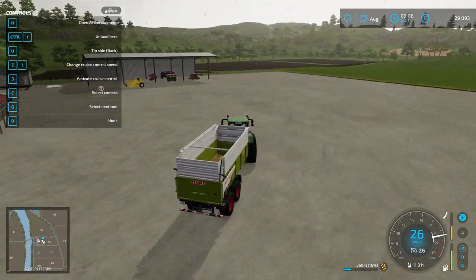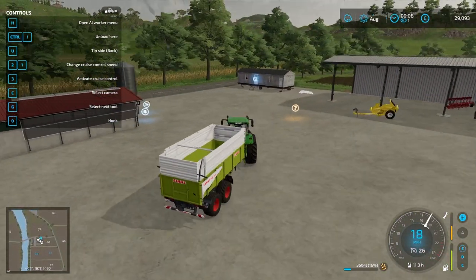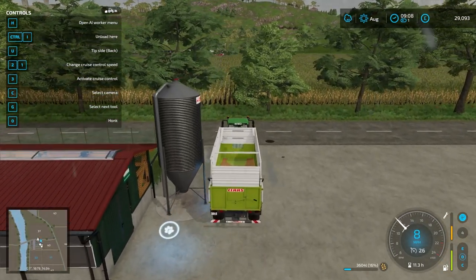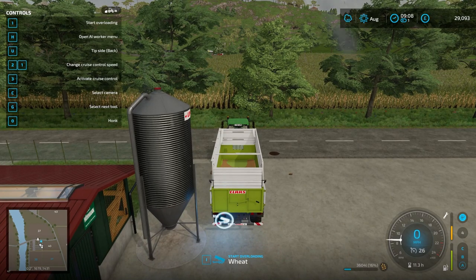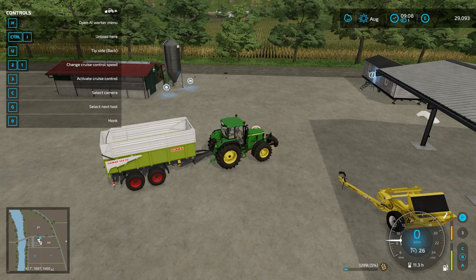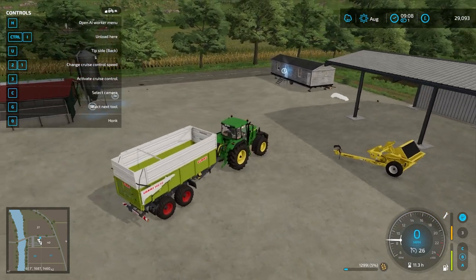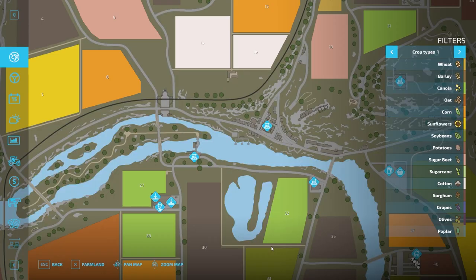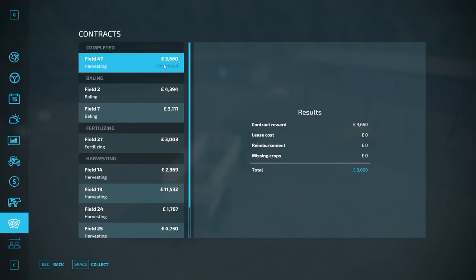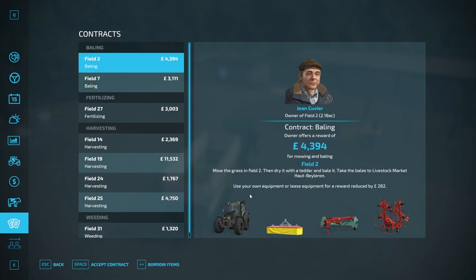Rightio, so we are back at the farm and let's check to see just how much wheat we will have remaining after we've deposited as much as we can. Yeah. So 1300 litres should be enough to feed them for an extra day or two, but we're going to need a little bit more than that. So let's quickly go and check the weather, number one. As we can see, the weather is actually going to die off at 1 p.m. So let's see if there's any contracts which we can do.